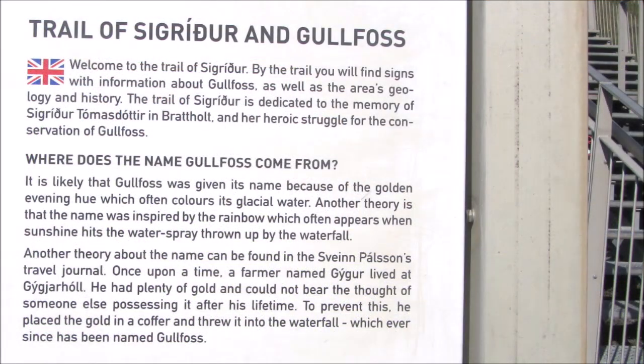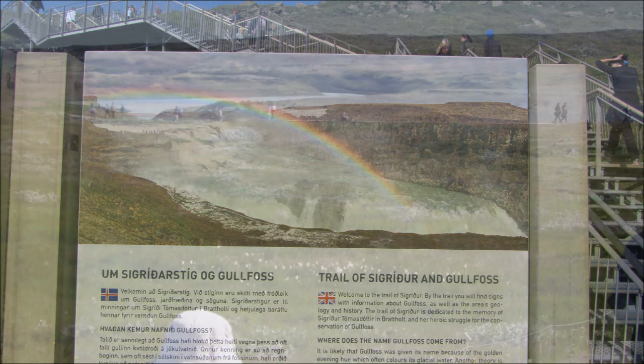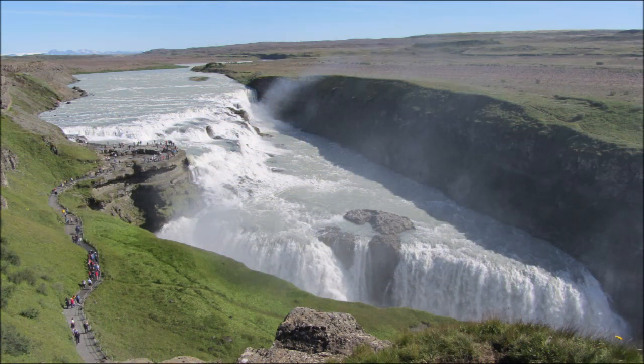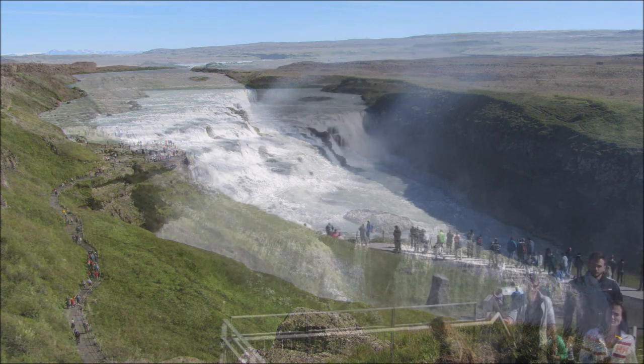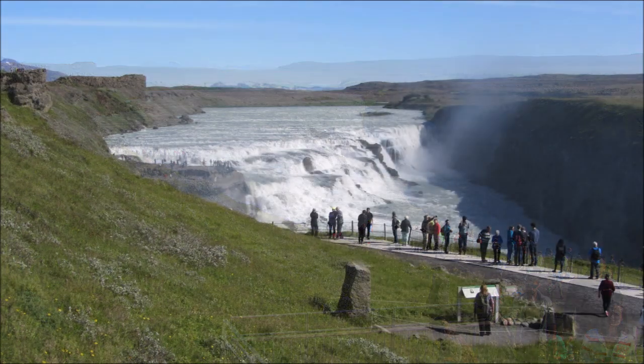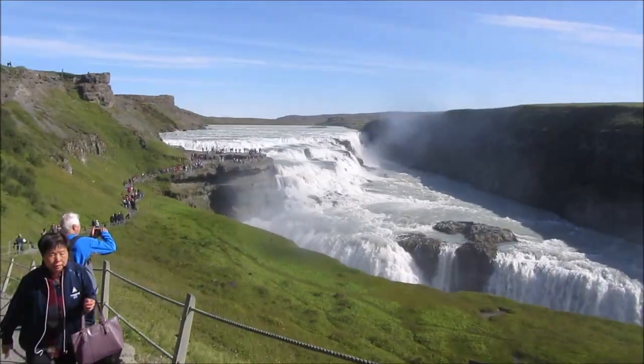The name Gullfoss, Golden Falls, has a number of possible origins: the rainbows which often show over the falls, the golden hue in the mist in the evening, and the most interesting, once upon a time a local farmer had plenty of gold. He could not bear the thought of someone else possessing it after his lifetime. He placed the gold in a coffer and threw it in the falls.